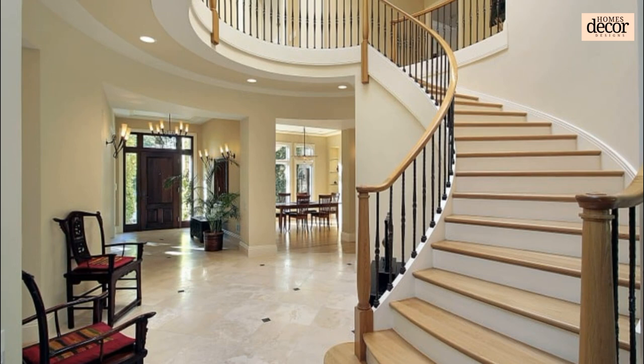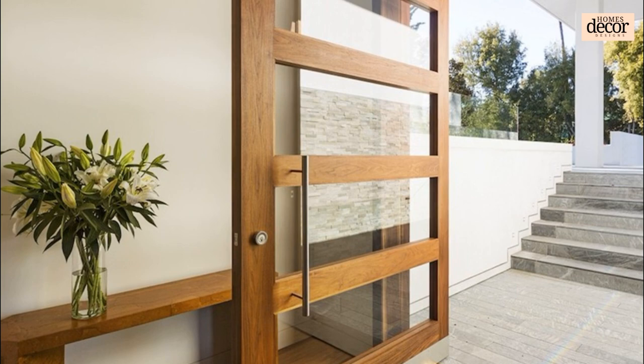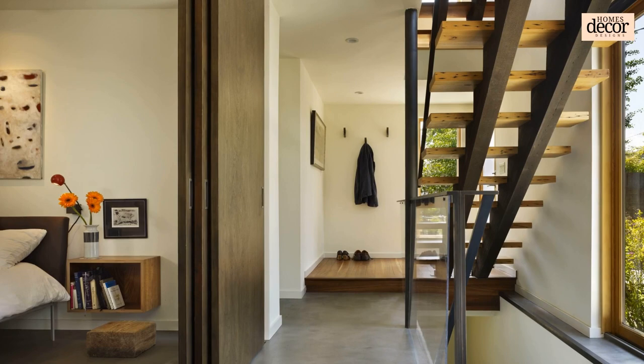Paint the foyer area different from the adjacent rooms. The entrance gets a lot of traffic, so it will take its toll on pale colors. The use of warm colors is less likely to show scuff marks, or consider a wallpaper in a pattern that doesn't overwhelm the space.